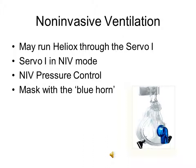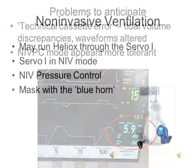And as always, when delivering non-invasive ventilation via a ventilator, you'll need to find the Respironics mask that does not have a valve in the connection elbow. It can be identified by the dark blue elbow. Right now we store them in the calibration room.